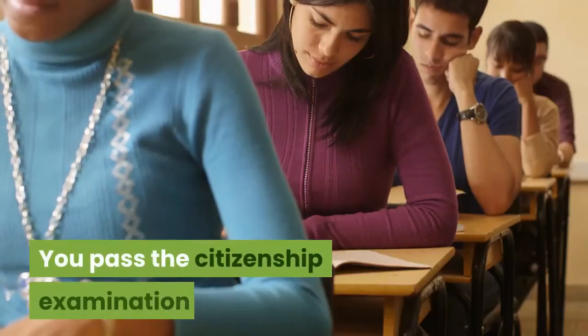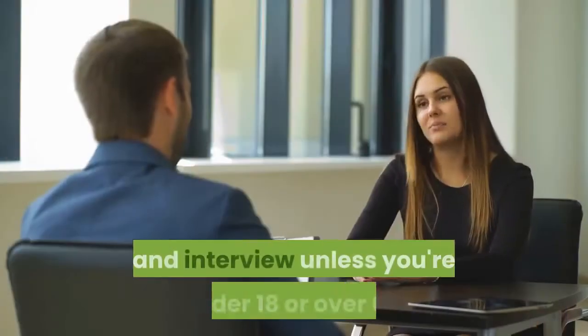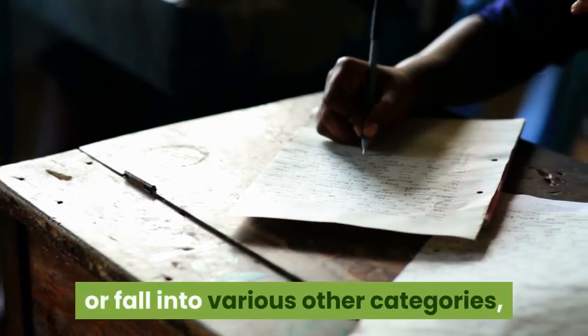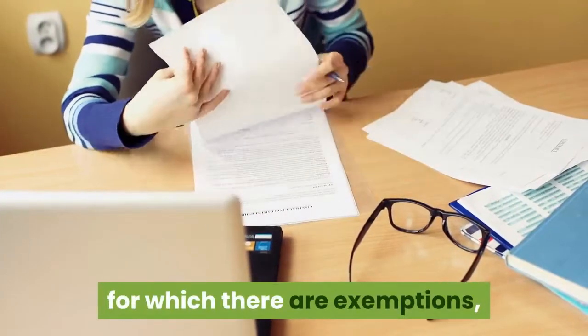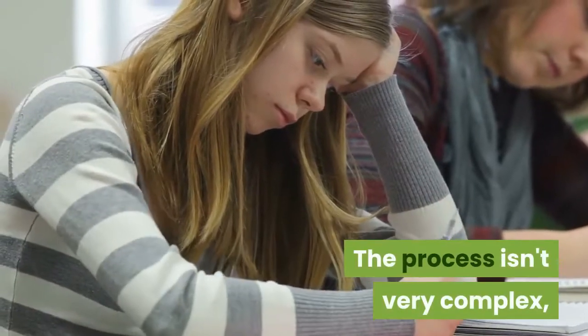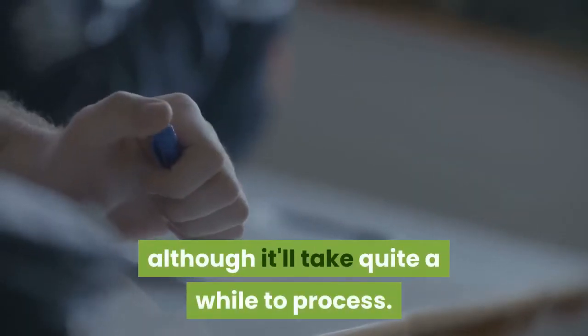You pass the citizenship examination and interview unless you're under 18 or over 60, or fall into various other categories for which there are exemptions, such as for disabilities. The process isn't very complex, although it'll take quite a while to process.